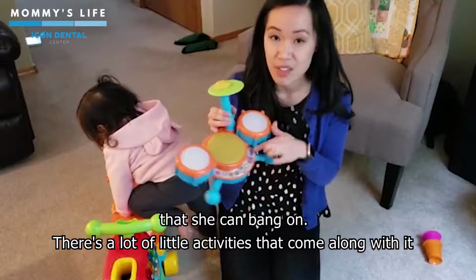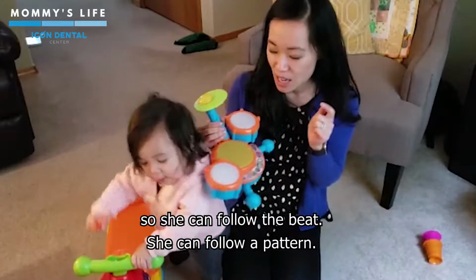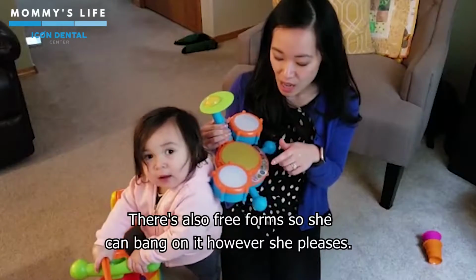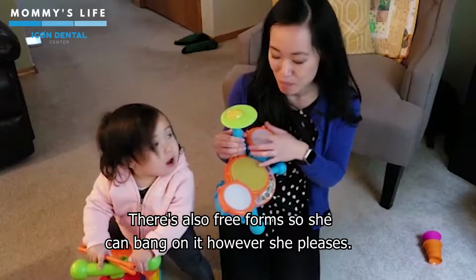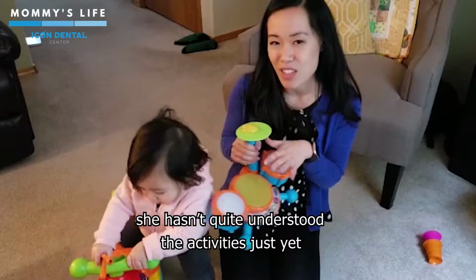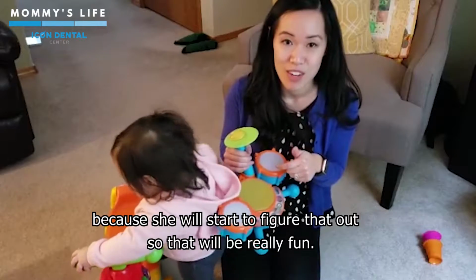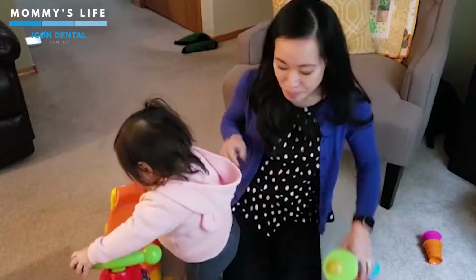There's a lot of little activities that come along with it, so she can follow the beat, she can follow a pattern. There's also freeform, so she can bang on it however she pleases. She hasn't quite understood the activities just yet, but I think it'll be great as she gets older. She will start to figure that out, so it'll be really fun.